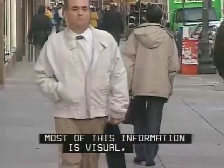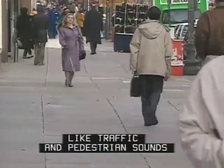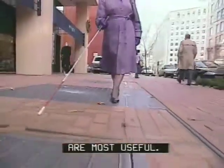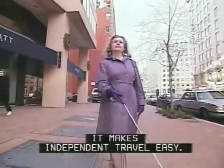Most of this information is visual, but for blind pedestrians, audible and tactile cues like traffic and pedestrian sounds, and the slopes and edges and elements of the environment are most useful. When that information is available, it makes independent travel easy.